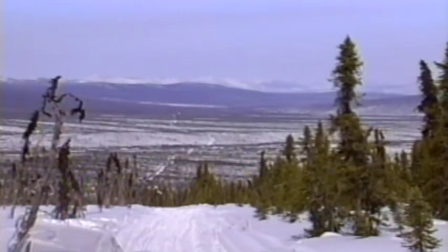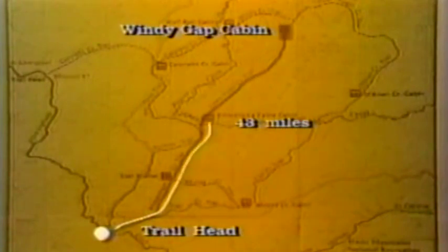The trip from the trailhead to Windy Gap Cabin, where we will camp out, is about 43 miles cross-country. The trail itself takes you through areas of a pristine wilderness.